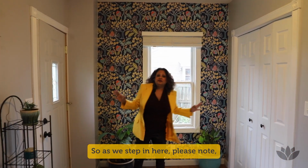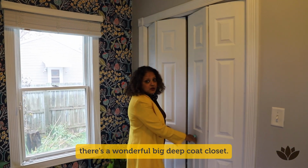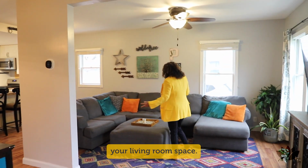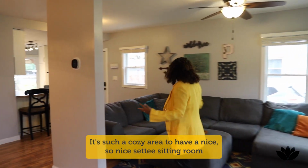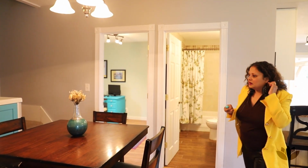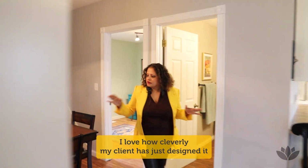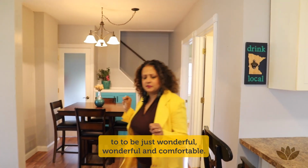So as we step in here, please note there's a wonderful big deep coat closet, plenty of storage area. You walk in here, here's your living room space. So read a book, watch television. It's such a cozy area to have a nice settee, sitting room furniture. This area right here is the dining room space. I love how cleverly my client has designed it to be just wonderful and comfortable.